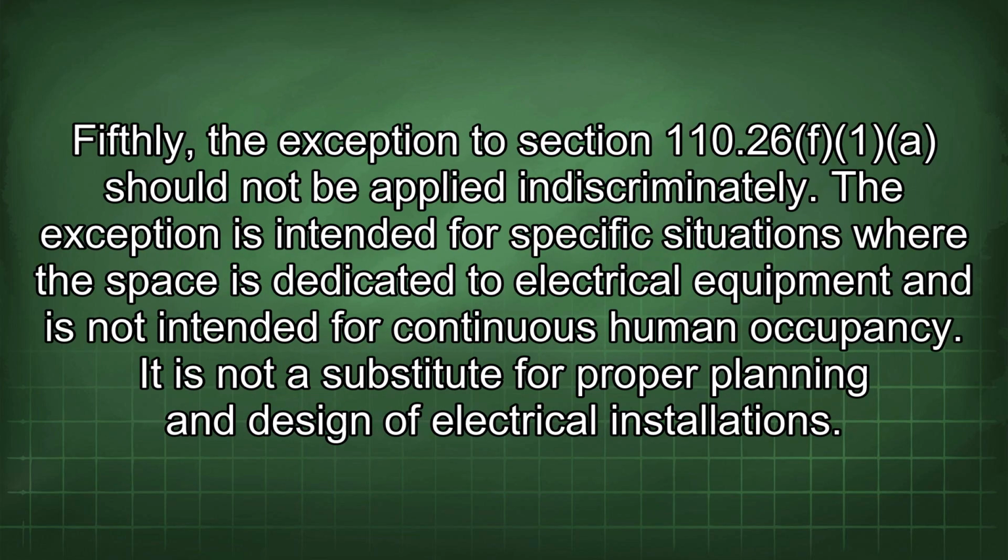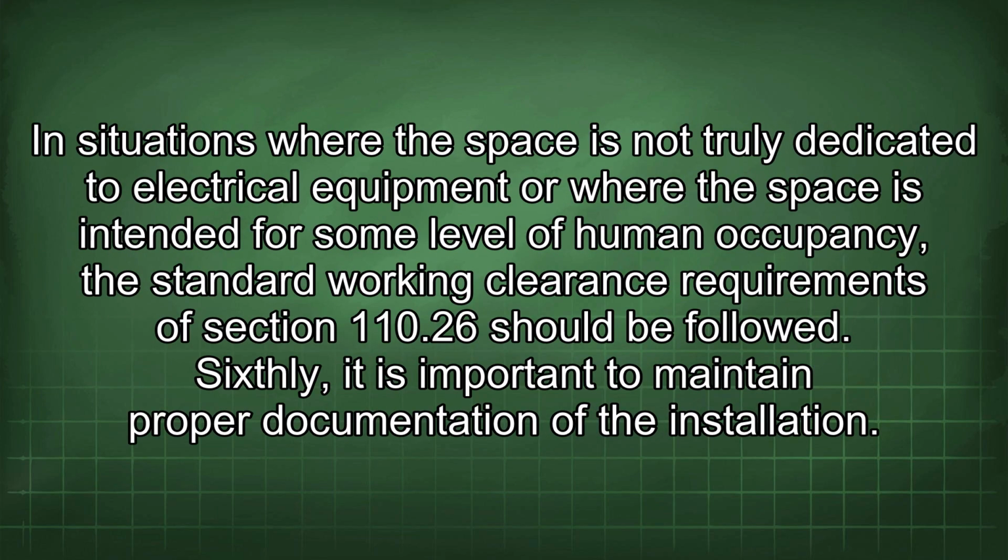Fifthly, the exception to Section 110.26(F)(1)(a) should not be applied indiscriminately. The exception is intended for specific situations where the space is dedicated to electrical equipment and is not intended for continuous human occupancy. It is not a substitute for proper planning and design of electrical installations. In situations where the space is not truly dedicated to electrical equipment or where the space is intended for some level of human occupancy, the standard working clearance requirements of Section 110.26 should be followed.